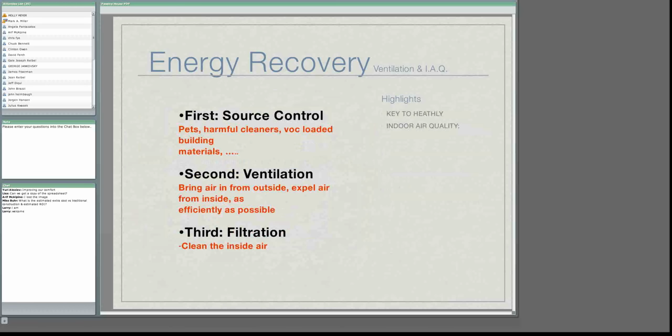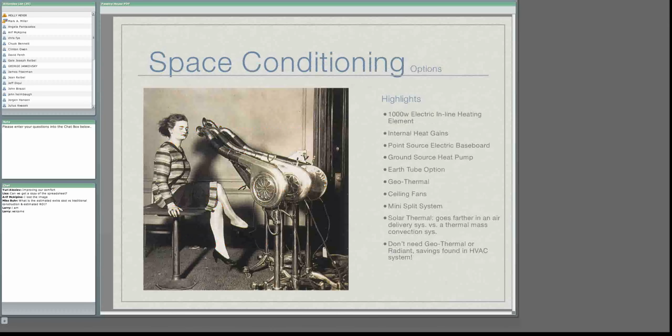So if you want to have good indoor air quality, the 3 steps that we know about are trying to limit the source of things that are working against your clean air, pets, carpets, that type of thing, paints. Second is to bring in fresh air from the outside. And then the third is filtration. And these all are part of the passive house system.